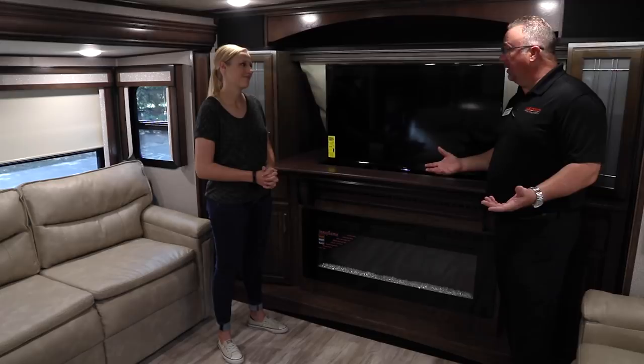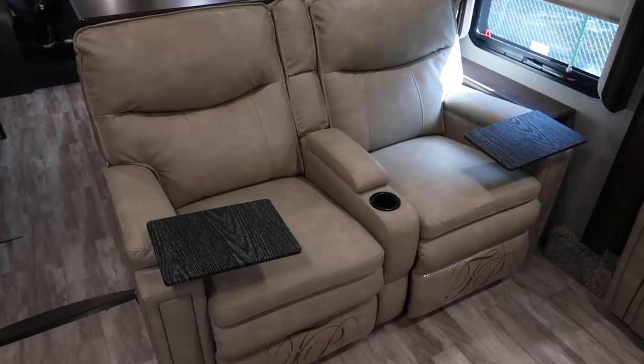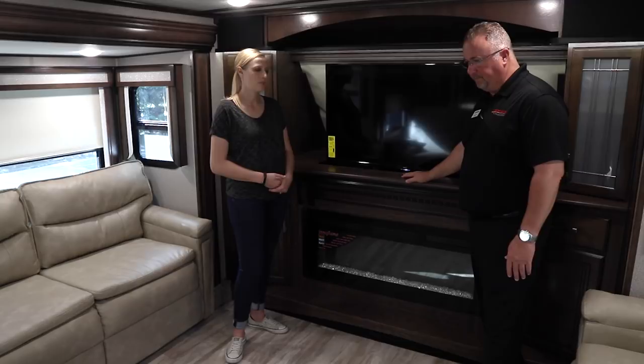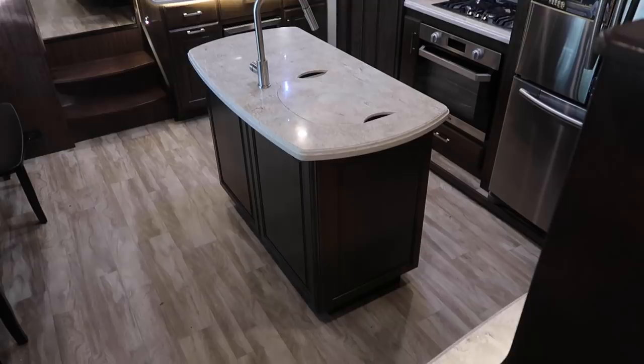Right. Now, this particular Solitude that we're in actually has the optional linen furniture. You see both of your sofas and the recliners are in the linen, a little lighter. Makes for a nice contrast in here with the darker wood. Absolutely. And you notice there is no carpet in this unit anywhere. Yes. They've eliminated the carpet. So you have vinyl throughout. You don't ever have to worry about, even on the edges of the slides, trying to keep that carpet clean. Just that little bit that always gets dirty.